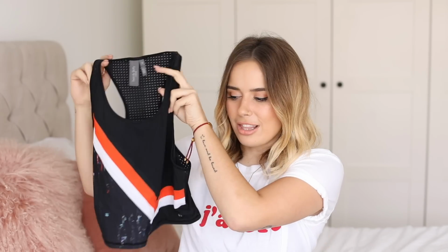So firstly, I have a new gym top. This is by Sweaty Betty. I bought this after seeing basically everyone wearing this. This launched early Jan and I saw so many of my friends had it, so I bought the whole set and I just love it. It's so gorgeous. I have the bottoms and the matching top. I definitely prefer the top to the bottoms.